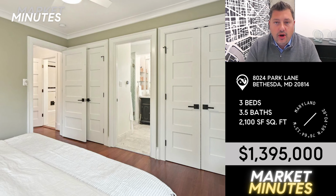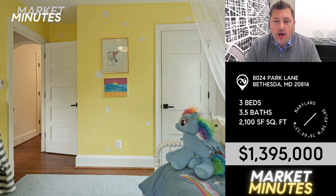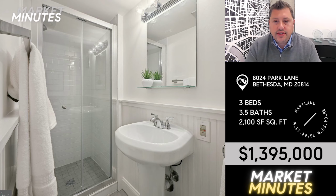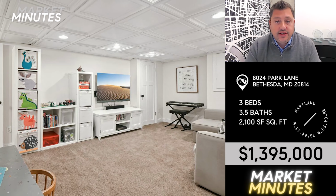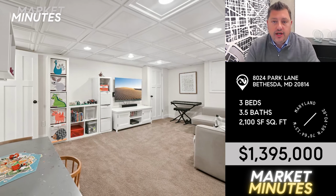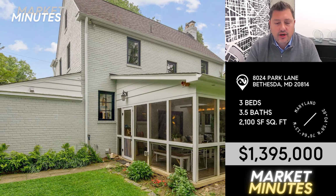Secondary bedrooms are on the medium side, but beautifully done. Hall bath is more original. Looks like it's been updated, but in the original style. Do really like it. And downstairs, you've got a nice finished rec room space. Not a ton of yard in the back, but it appears a lot of open, flat area to the right of the house. Does have a one-car garage as well with EV charger.